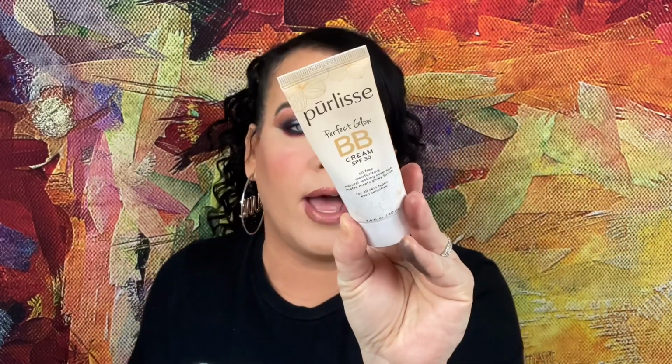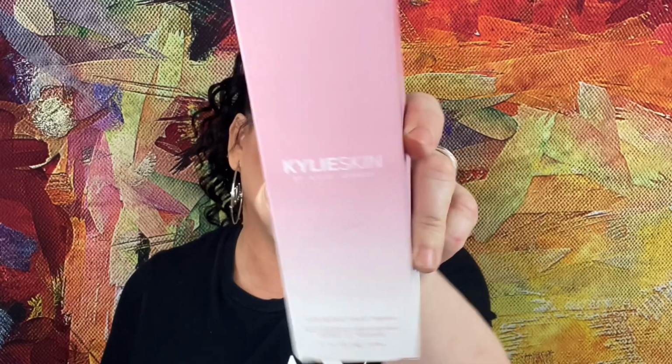We have this $35 BB cream. I don't know if I would ever pay $35 for a BB cream, but it might be amazing. I don't know. Let me know down below if you have tried it before. We have a mascara from Lily Lashes, which I'm really excited to try. And what else did we get? Oh, we have the Kylie Skin, which I'm glad it came in a subscription box because I wouldn't have purchased this on my own. And then we have the 2 lip pencils. I don't know what happened to the other one, but it was the 2 lip pencils right here. That's really, really pretty. And I'm definitely glad to get that.